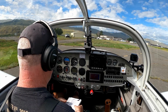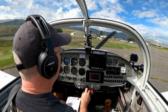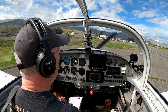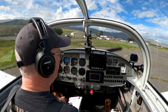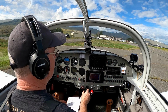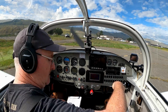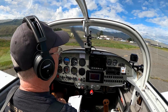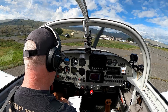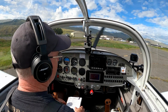Okay, the run-up checklist. Brakes are on. Engine gauges. I'm going to wait just a couple of minutes, let the oil warm up just a bit. I don't like to do my run-up below 75 degrees Fahrenheit. Right now we're at 73. So I'll idle just a little bit higher for now. There's 75.